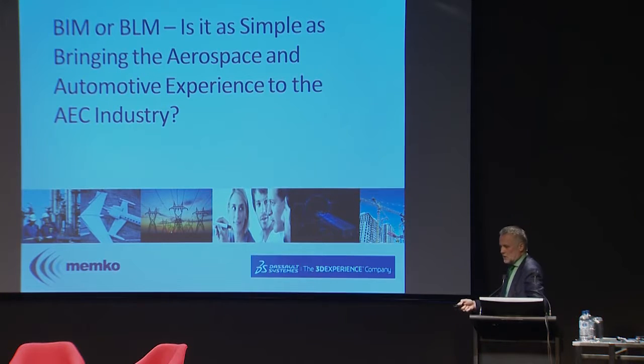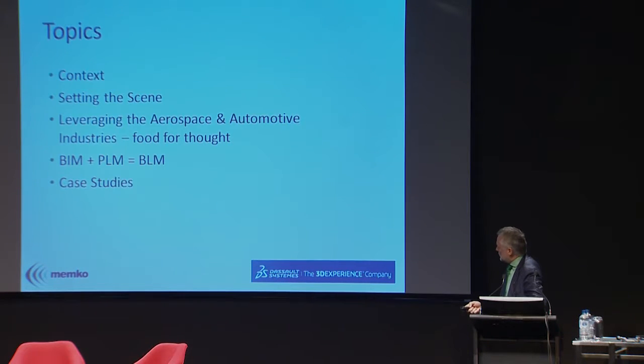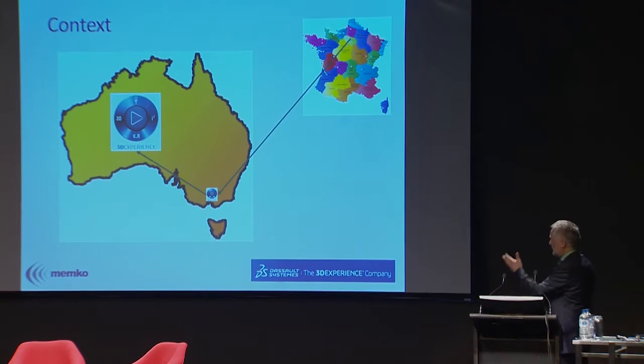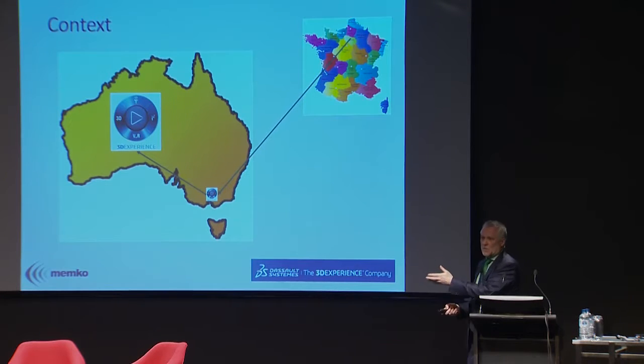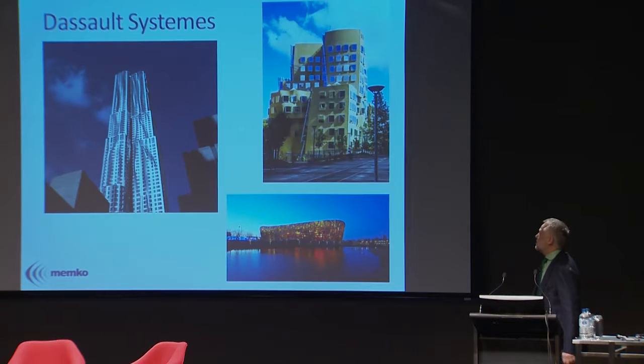So I work for a technology company. Great, context. I'm not here to talk about MEMKO and Dassault, but I feel the context is important. My job is to bring, Dassault Systems has an office in Melbourne, but they support partners where they're partner for AEC.